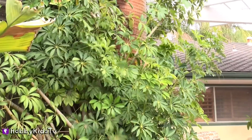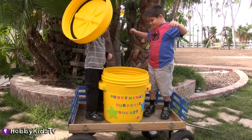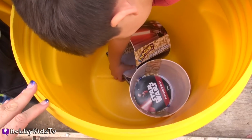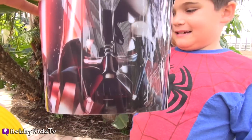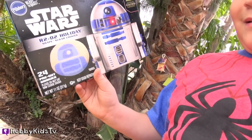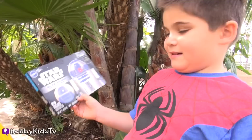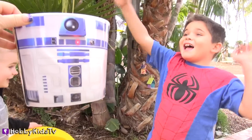All right, two at once. Open it. Ooh, what do we have? Oh my goodness, we got Star Wars popcorn! And cookies. And we got another one! Oh, and R2-D2 cookies. We're gonna have to make that. And it's two! We got R2-D2.